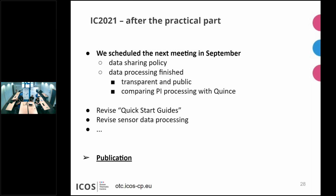Already during the post-processing period, we expect that the data processing is finished by then, and it should happen in a transparent and public way. Everyone should be able to take the raw data and process them in the same way as the PI is doing, so that you get the same result. If we start with a millivolt, we have to come to the same pCO2 value at the end. And of course, we also want to use this to improve the Quints tool so that it can be reliably used also in the future for other instrumentations.